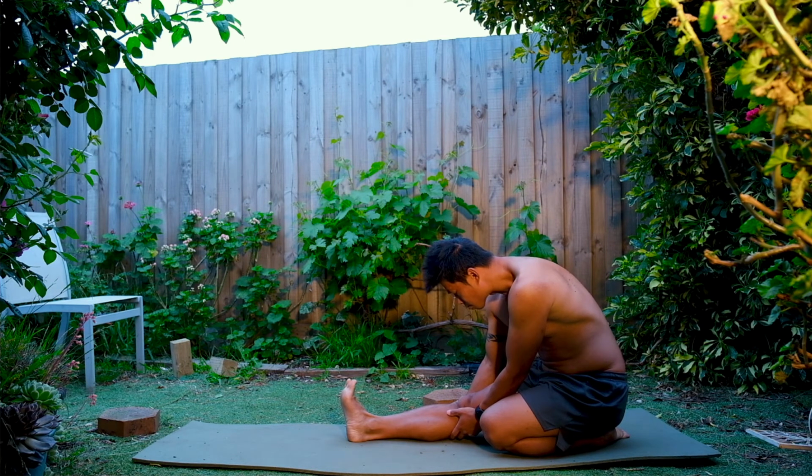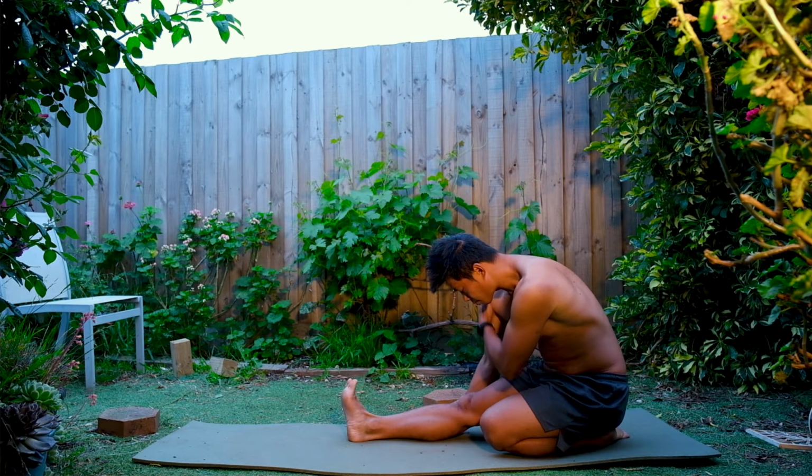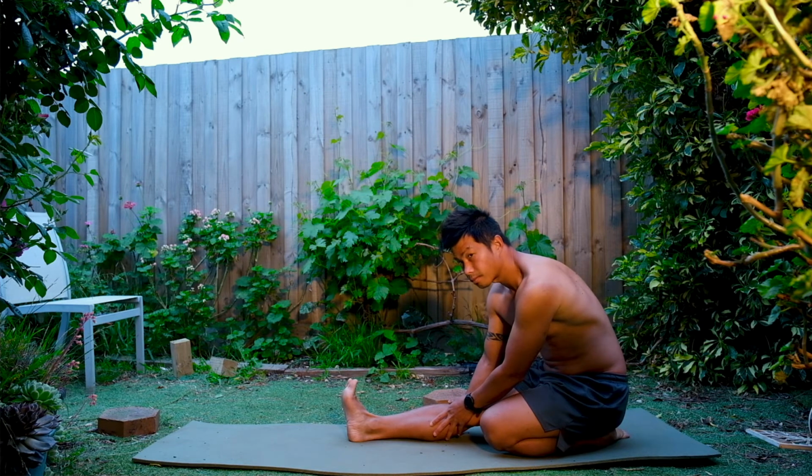Forward folds are really therapeutic for the parasympathetic nervous system, the part of our nervous system which allows us to rest and digest, pretty much what we want when we're feeling anxious or stressed. So relax it down, one more breath, and start to come back up.